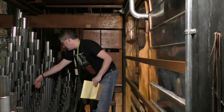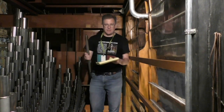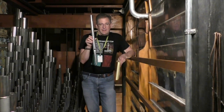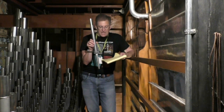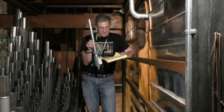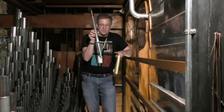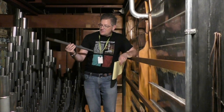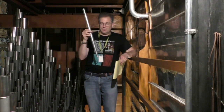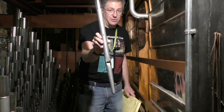Okay, next rank is the 2 2/3 harmonic flute. The mouth on this one is kind of halfway between a 5th and a 4th at 23%, cut up about a half. And this one does not have a mouth width scratched into the bottom of the pipe. It just says voice number 49, 6th rank, 12 for 2 2/3 C. But as you can see, that's just a regular old harmonic flute.